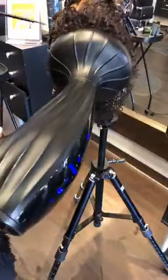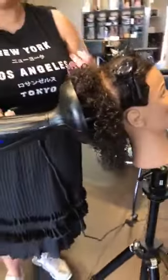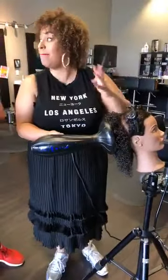So I always diffuse to 100% dryness. Like that's just how I roll. Some people like to leave a little bit of moisture in the hair, but my guests like to walk out of the salon with their hair big. Like they want manes of hair.